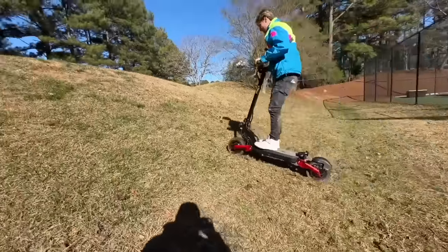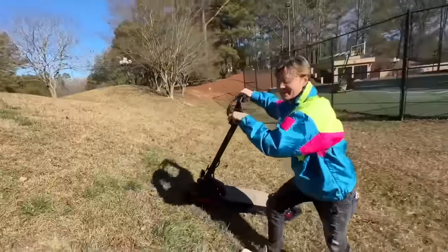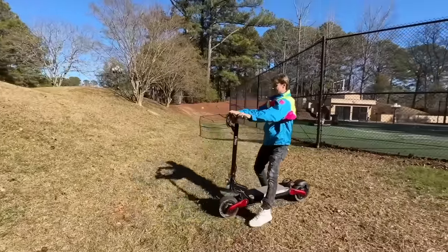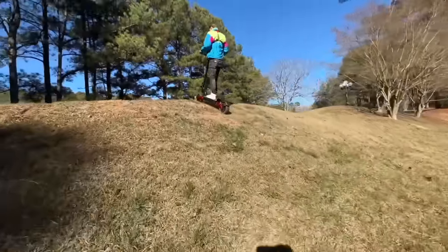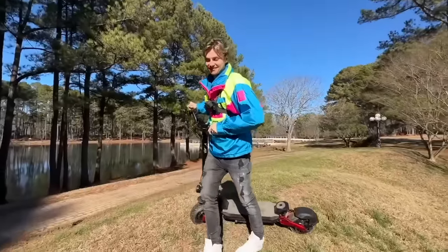3, 2, 1, go. Is it gonna go? Oh, I lost power. Oh, wow. I'm maxing out the torque. Started sliding. I'm actually failing an off-road test. You gotta run up. Need a run up. Okay. 3, 2, 1, go. Got it. Yep. Oh, barely. Barely. I need 10 feet of run up.